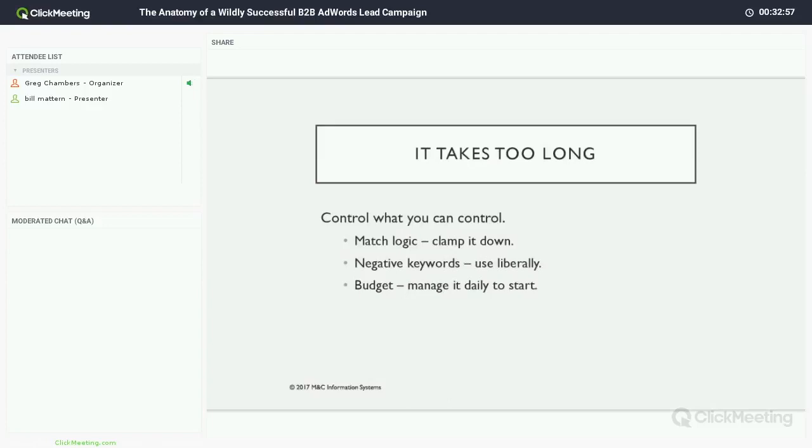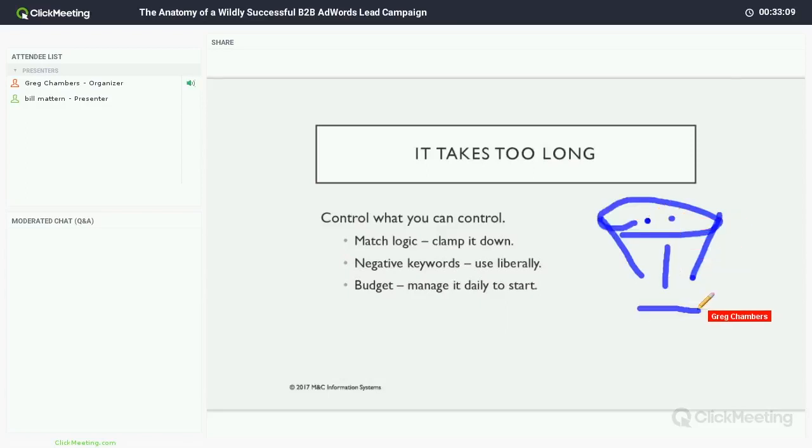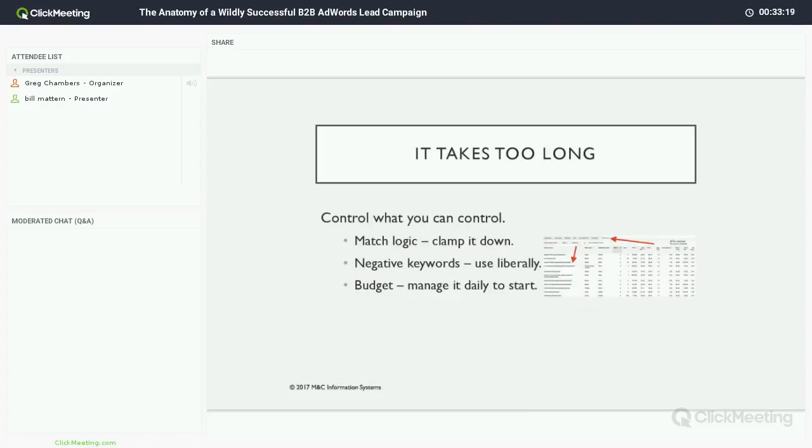So ignore the warning. Google works on data, right? They need this for their world to work. They need this piece up here, right? They need 40,000 searches, all this information. You can't live on that. You need to work way down here, and then you need to guess. So every once in a while you'll be guessing way over here, as opposed to where you want to be, but that's okay. Manage it daily to start.